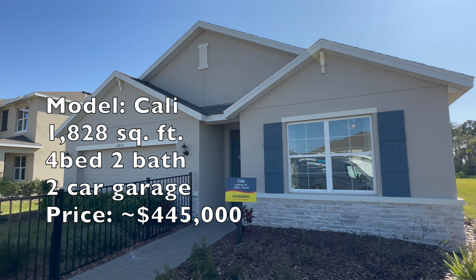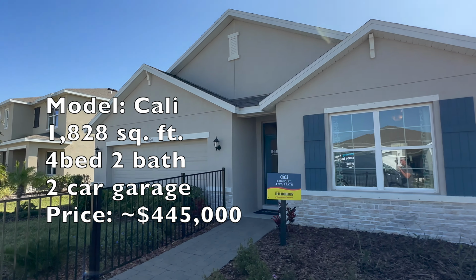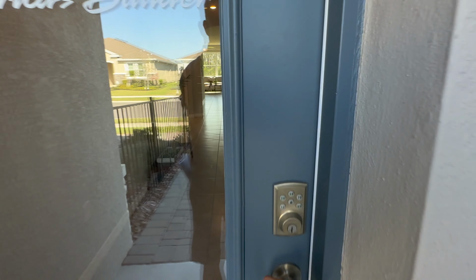We're going to take a look at a Cali today. It's a 4-bed, 2-bath, just under 1,900 square feet, $445,000 price tag. Enjoy the tour.